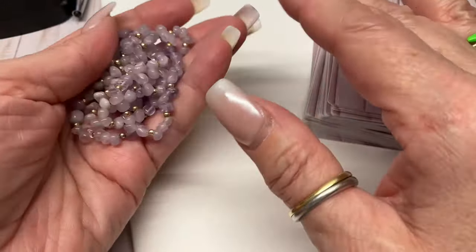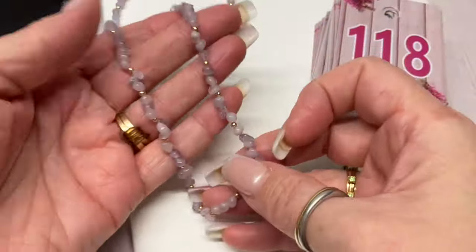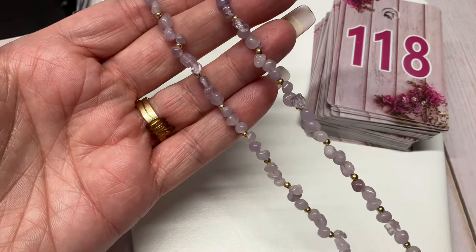So, if you're interested at all, just email me, okay? And we can talk about it. Typically, in a large flat rate, there's 300 to 400 pieces, FYI. That's what I usually do, but I can do smaller lots than that.